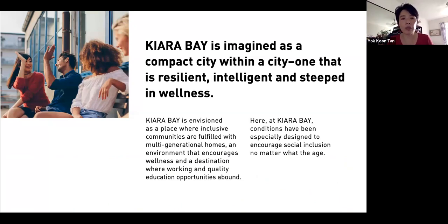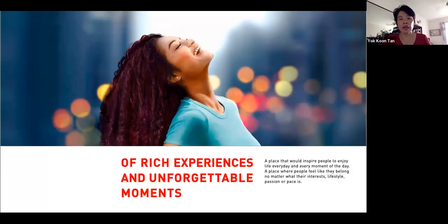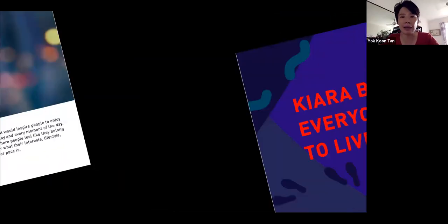So within that, we need to have a high-tech city. And besides that, also wellness. I think after this MCO, or maybe rather now, a lot of people are looking into their wellness and health. I don't know about you, but I'm actually exercising more than before, from home. Okay, again, experience. When we sell a project, we are trying to convey what kind of experience they can have if they buy Kiara Bay.